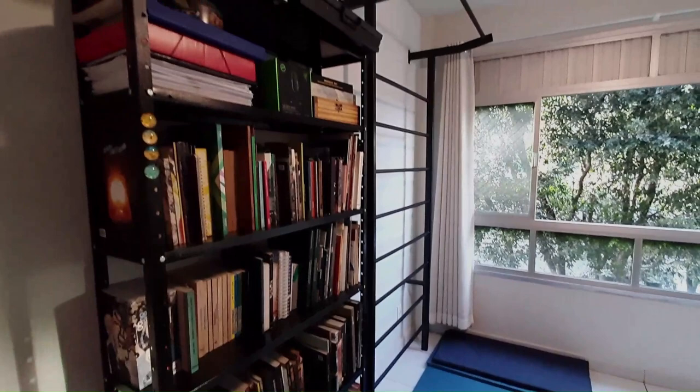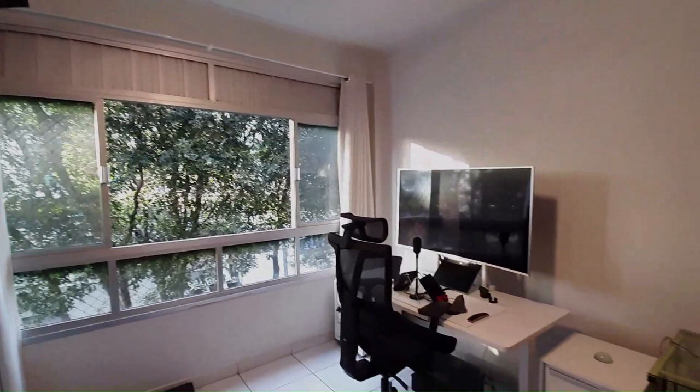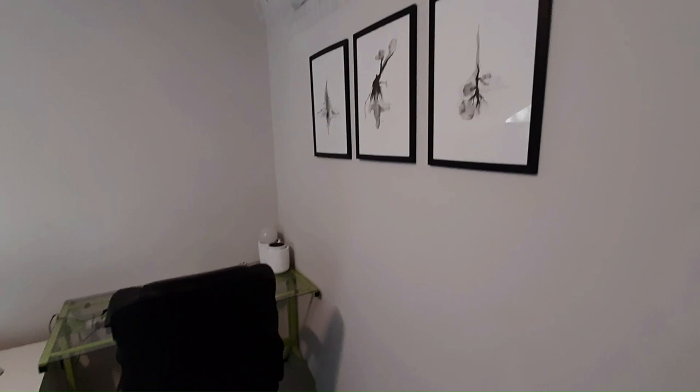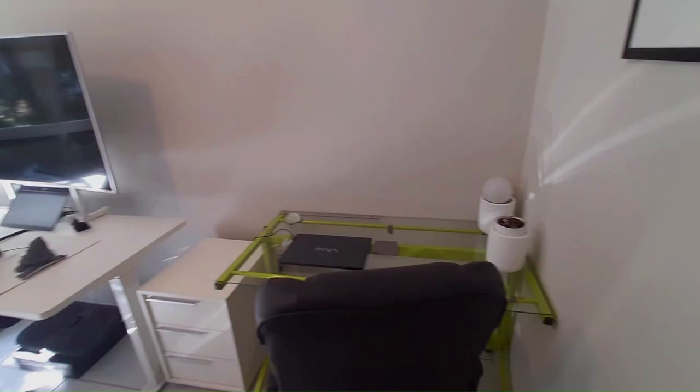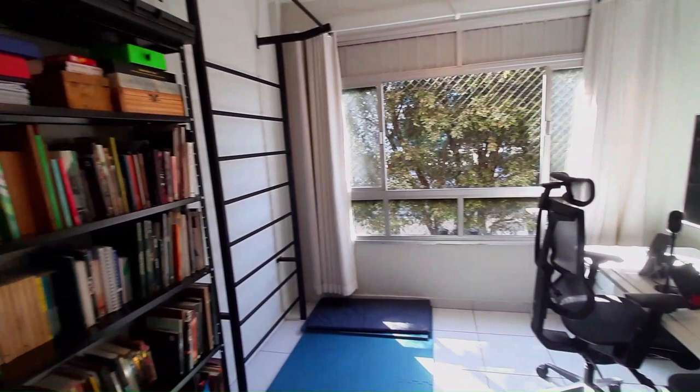This is an overview of my office room. On this side is a rubber mat for exercise, a bookcase full of books, and wall bars also for exercises. In front, there is a huge window, and on the other side, my main work desk and a glass desk for support. I chose white for the floor and walls, so they could be as bright as possible with natural light. In the sequence, I'll detail the concepts and ideas that my choices in this setup are based on.